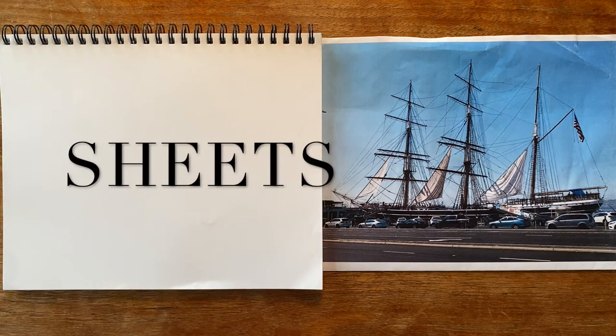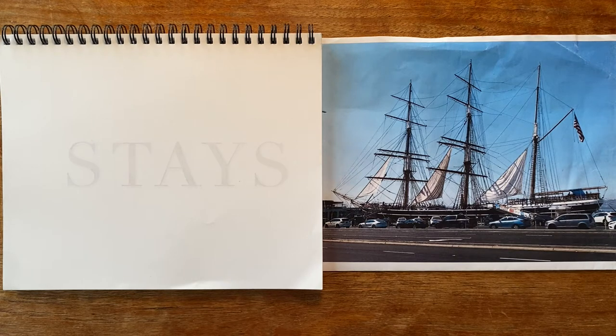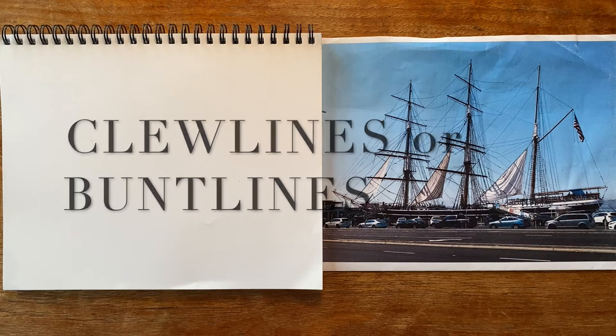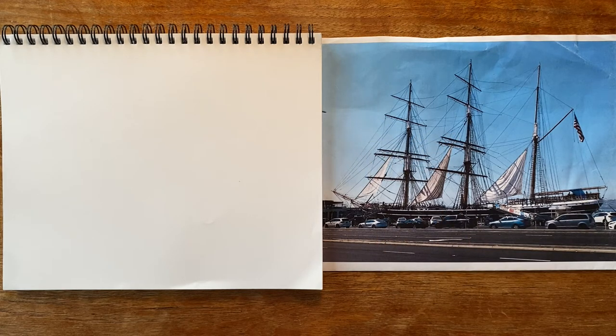They're ropes, but they are nautically called sheets, stays, clue lines, bunt lines, and halyards, amongst other things. And then there'll be those three sails that we'll draw in.